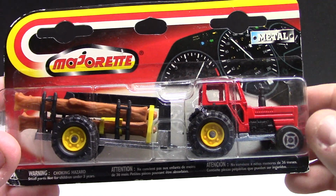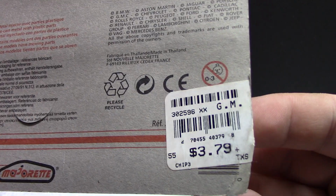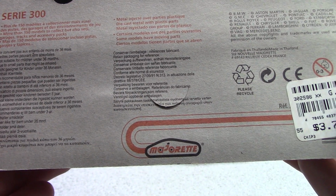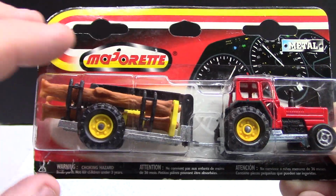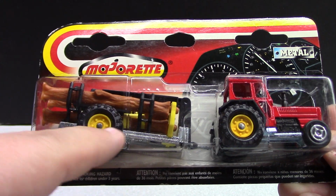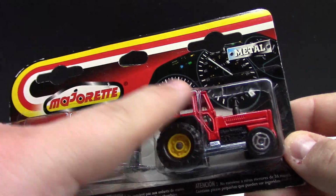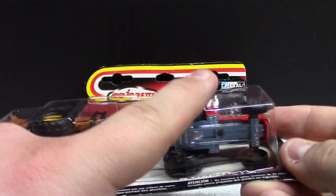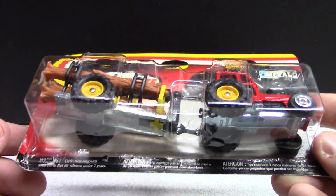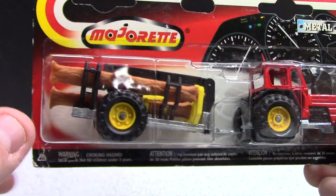These are all their 1/64 scale stuff too. This is obviously their tractor lineup. Looking at the back, it looks like somebody paid $379 plus taxes originally. Fortunately, I didn't get that deal, but pretty cool. You can still pick these up in stores, but all the trailers are plastic. On the tractors, you'll get a metal body, but a plastic base. But with these guys here, metal body, metal base, and for the trailer, plastic. Obviously, the logs and the tires and all that stuff is, which is normal.